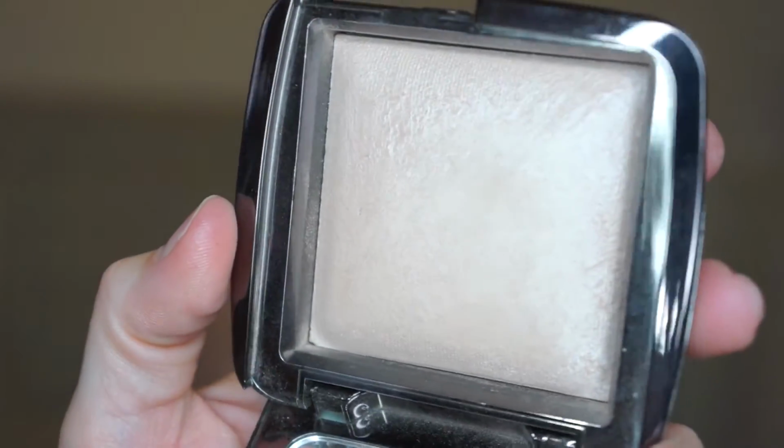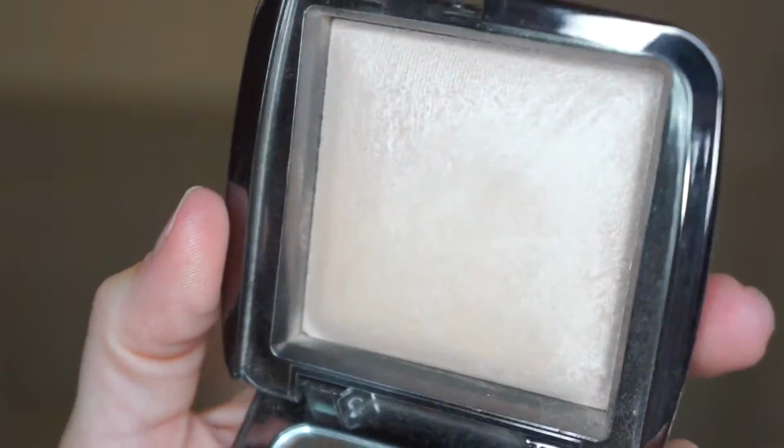This is one of my favorite highlighters to use on brides. This is the Luminous Light one. It's just kind of like an ambient light. It's like a candlelit glow on the cheek without being in a candlelit room, you know? It's kind of just that look.